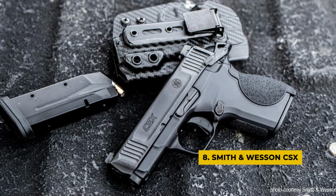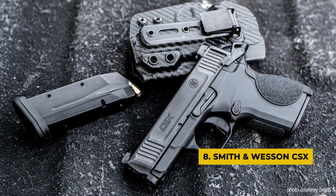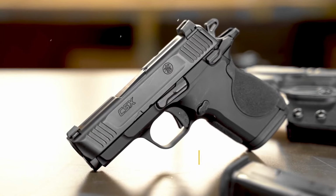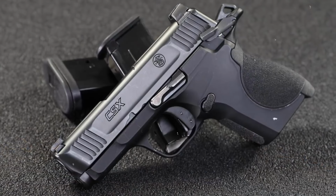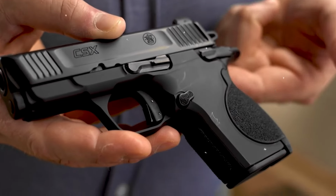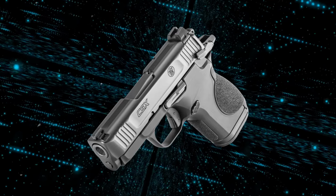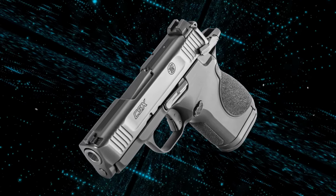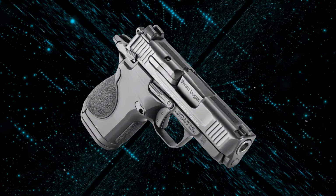8. Smith & Wesson CSX. When I first heard about the Smith & Wesson CSX, I was genuinely excited. This compact, single-action 9mm had the potential to offer the best of both worlds: the lightweight build of modern polymer pistols, combined with the smooth trigger pull of a classic 1911. But after testing it, my hopes faded quickly.